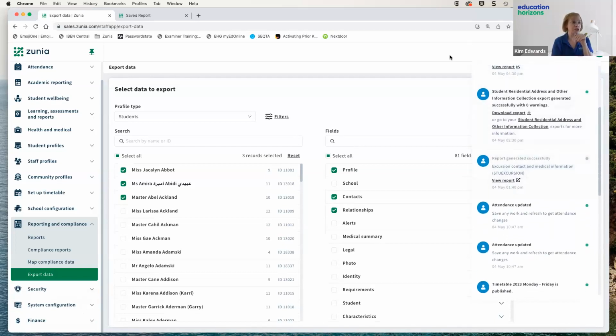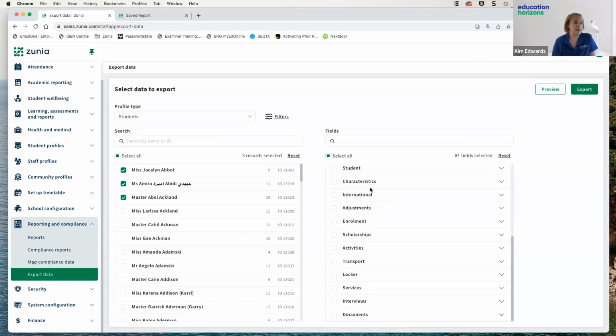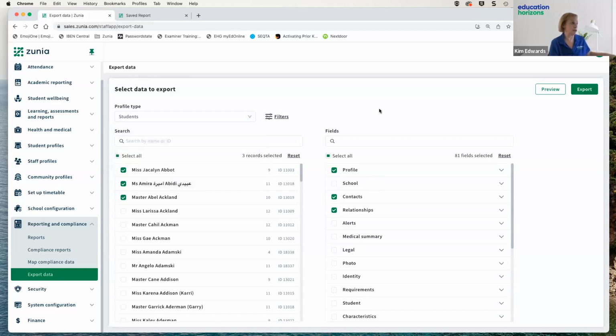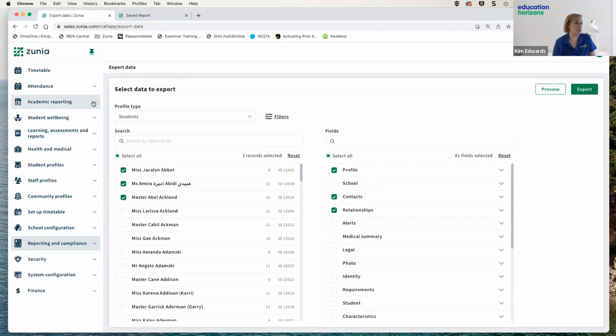So in a spreadsheet, exactly. Very similar in a way to this report. This exporting data sits within the profile area, where you can extract from any of these fields that appear within the student area, future, past, and staff area. So it's another way to get access to that individual data. Now, the final part is the academic reporting.